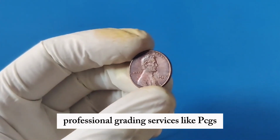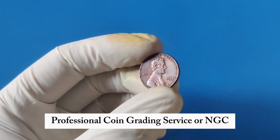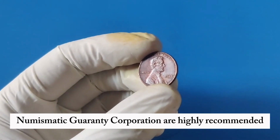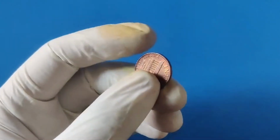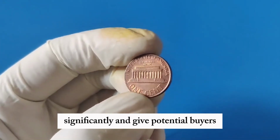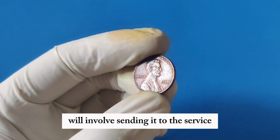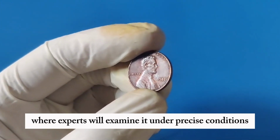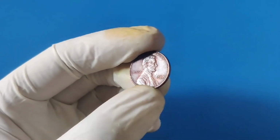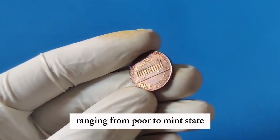Professional grading services like PCGS, Professional Coin Grading Service, or NGC, Numismatic Guarantee Corporation, are highly recommended. A professional grading can increase your coin's value significantly and give potential buyers confidence in its authenticity. Getting your coin graded will involve sending it to the service, where experts will examine it under precise conditions. They'll assign a grade based on the coin's condition, ranging from poor to mint state.